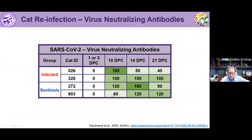If you look for neutralizing antibodies, these are the animals which survived past day 7. On day 10, all of these animals, the sentinels as well as the infected animals, have neutralizing antibodies. The primary infected animals are actually already positive on day 7 post-challenge with neutralizing antibodies. And this is maintained until day 21.